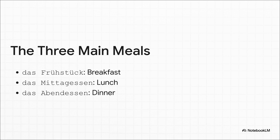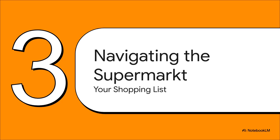Hey, did you catch that little trick? The word essen, which means food or to eat, is literally sitting right there inside the words for lunch and dinner. That's a handy little clue. Now, let's switch gears. Imagine you're not eating out this time. Instead, you're heading to a German supermarket to get some groceries. And this is where it gets really fun, because you're going to start seeing some pretty big regional differences.